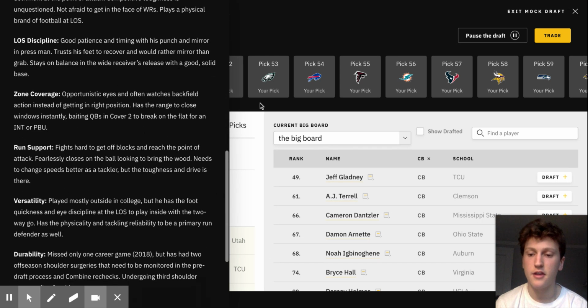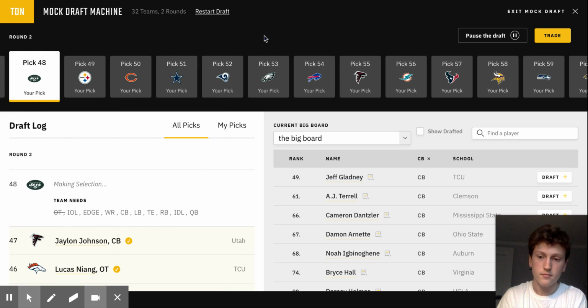Yeah, they don't, but he has a really long wingspan. Sorry, kind of lost my train of thought there. He breaks up passes all the time and is super athletic. So I think he's a good fit in Atlanta.